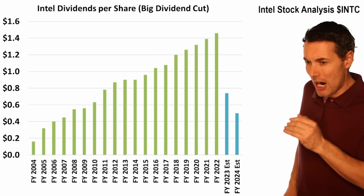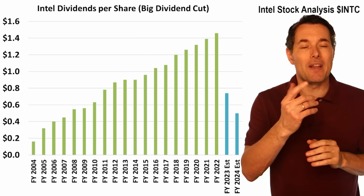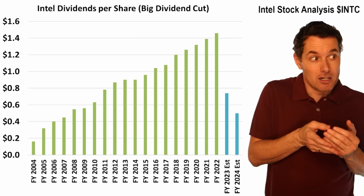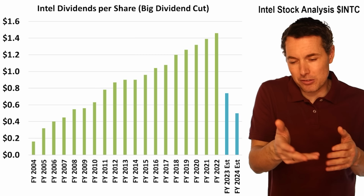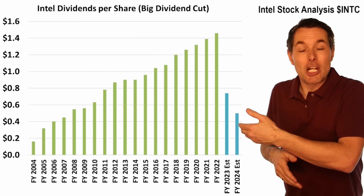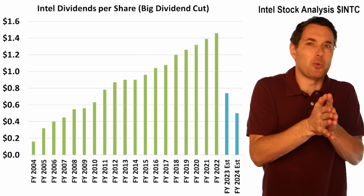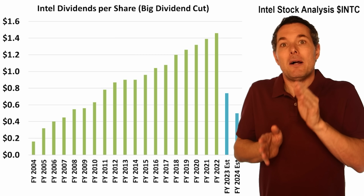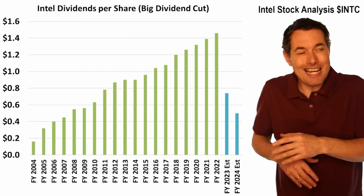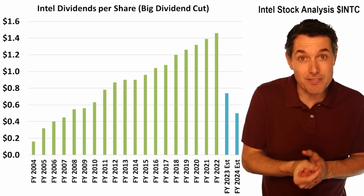Now, if you're wondering why the 2023 numbers are a little bit higher than 2024, that's actually because they announced the dividend cut after the first quarter. After the first quarter dividend was already in place. So it's not a decrease from 23 to 24. It's just that 2022 numbers were still in 2023 numbers, if that makes sense. Basically, dividends were about $1.46 per year, and now they're going to be about 50 cents. So they're chopping off about 2/3 of the dividend.